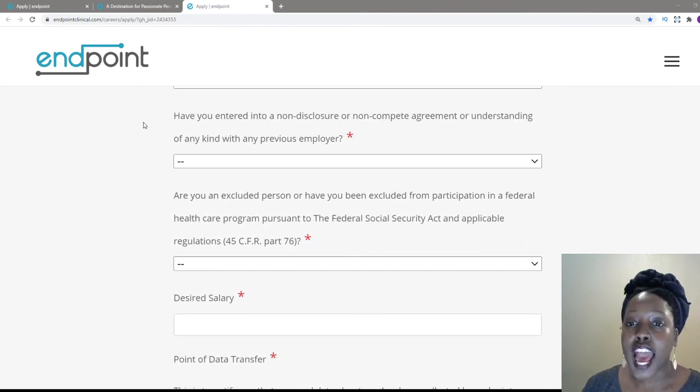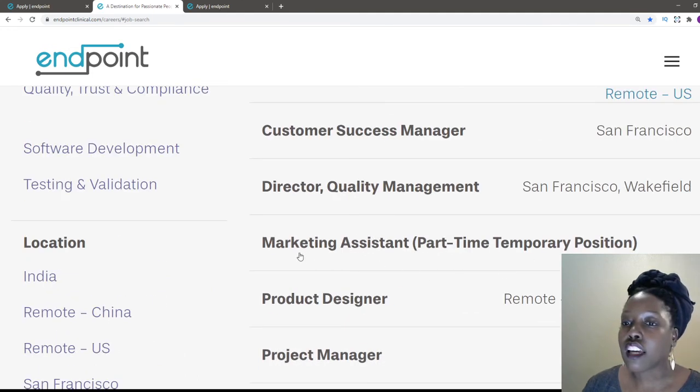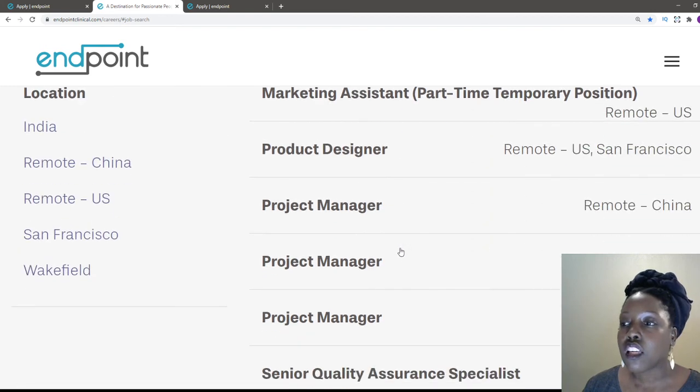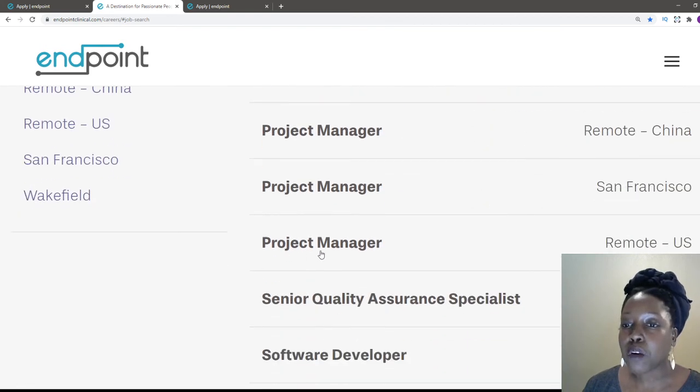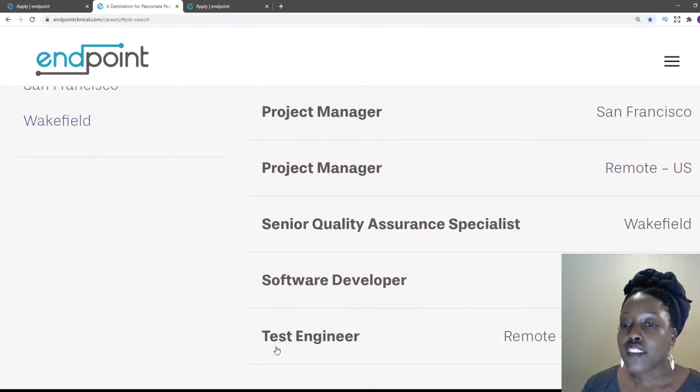Now, they are hiring for other positions at this job. It looks like they also have a marketing assistant position. This is a part-time temporary position as well. It looks like they also have a project manager remote position as well in the United States, and they also have a test engineer position. It's a remote position. However, if you live in San Francisco, this is a plus.